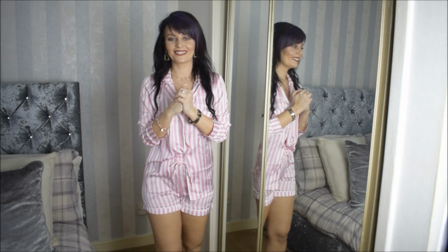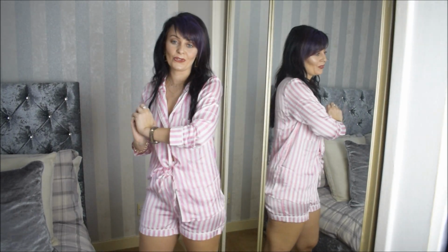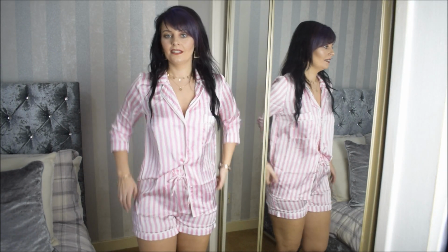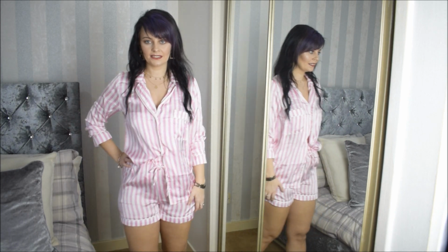I am quite gutted that these don't fit, because they are so cute, they're so adorable, and as I said, I've been looking for a pair for quite a while, so yeah, quite unfortunate.